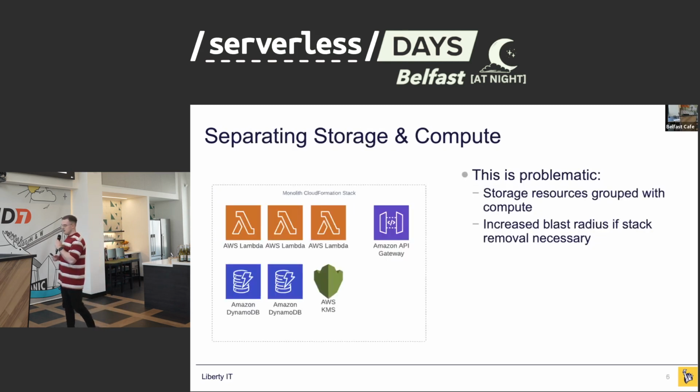So another thing we picked up on is separating our storage and compute. Even today, you're still discovering projects that look like this. This is one CloudFormation stack, or one project, that has your compute, your storage, your gateway, all your key infrastructure in one place. The blast radius of something like this is insane. You really want to be splitting things out and removing the risk.